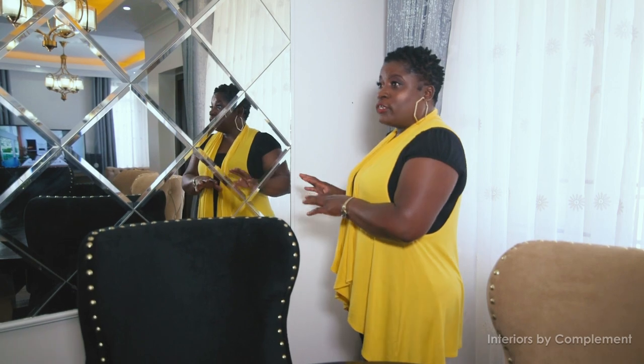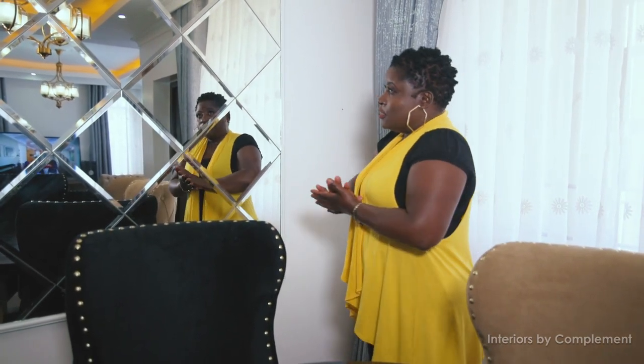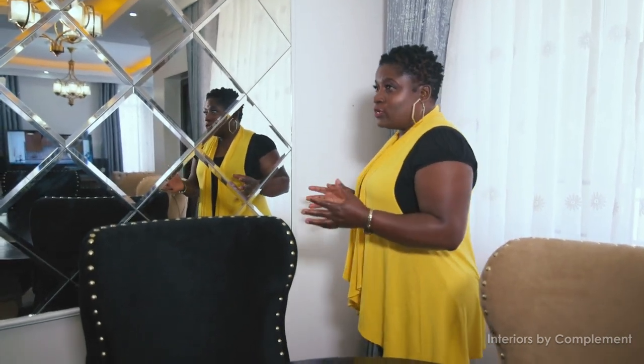So now here we did this mirror according to our budget, and surprisingly enough, this size worked so well for us. Yeah, the reflection is so good. It's making the space look big. It's making the space look expensive. It's making the space look comfortable. And we are happy about that.